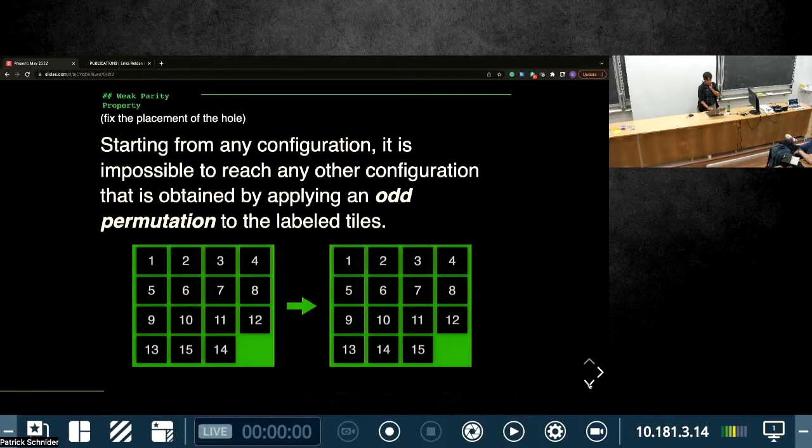So you need to exchange 15 and 14. This is only one permutation, so it is impossible, but he proved an even stronger thing: that you cannot attain any configuration that requires an odd number of permutations. This is the weak parity property.